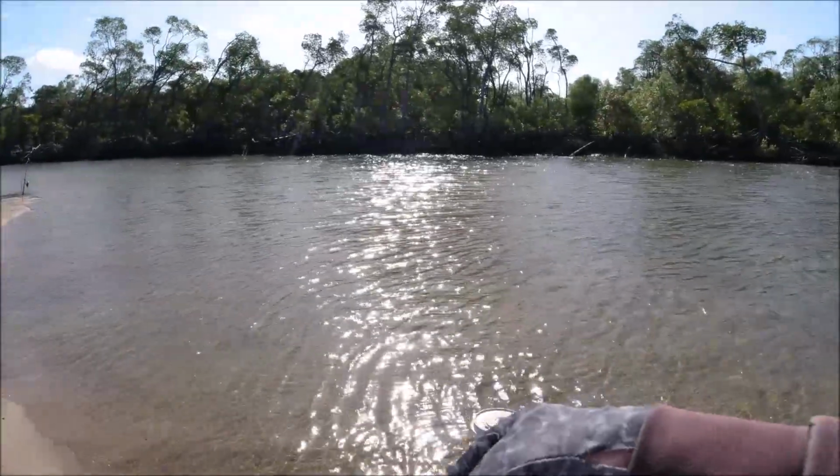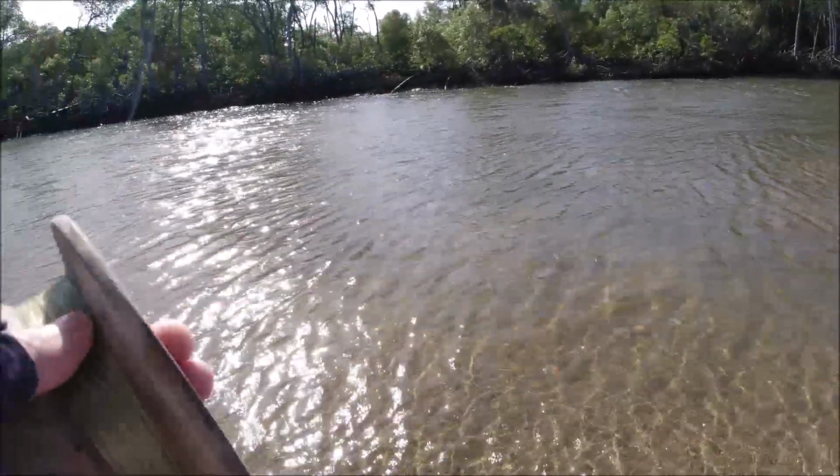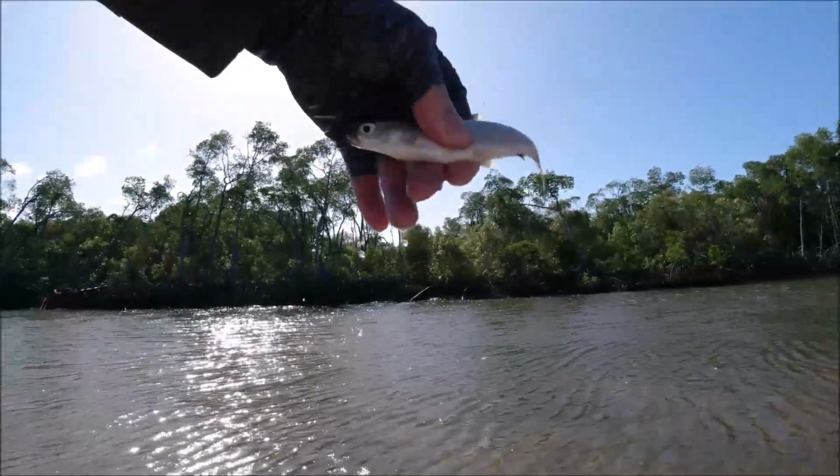Now, I've caught some live bait way up the other end in a little spot that I know, and we're going to put... Now, I'm going to introduce you to a new bait. This is a milkfish. All right.